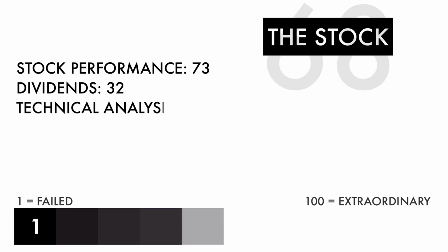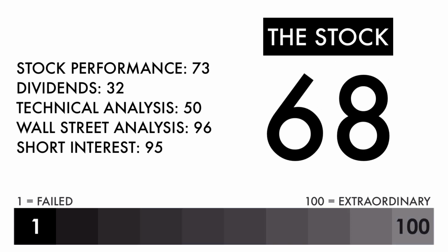Based on this grade, I would consider this an above-average stock. Combine that with an average or better business, this should be a company on your watch list to see if further improvement can be made.